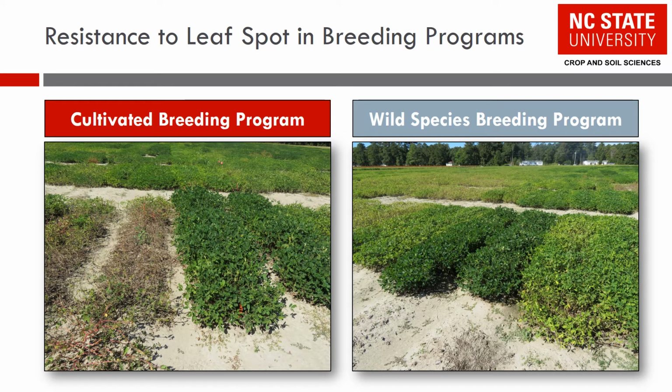Within our breeding program, we have varying levels of resistance depending on the resources and the specific program. In the cultivated breeding program, the one that results in cultivar releases to growers, we have a wide range of resistant and susceptible breeding lines. On the left, this is a comparison of the older cultivar NC VA 92R and a newly developed breeding line N16021.